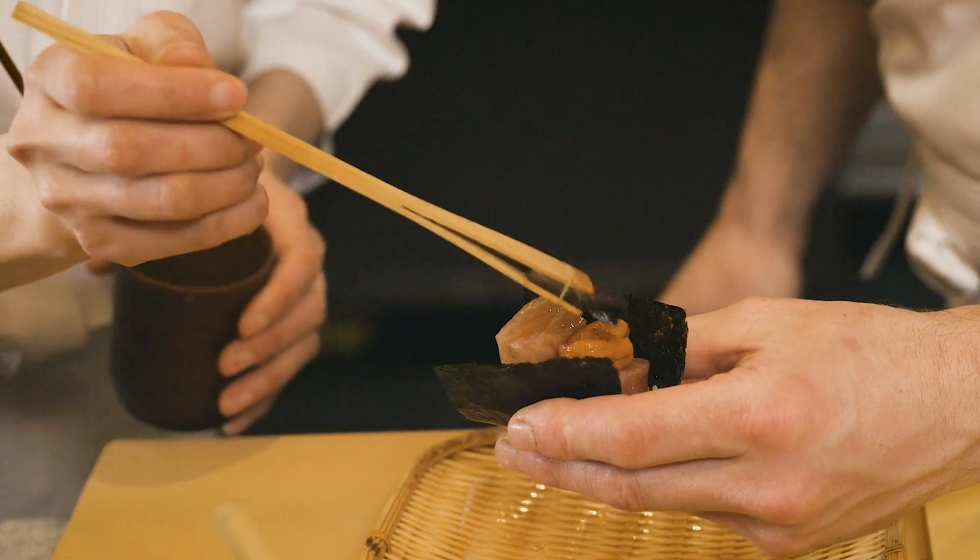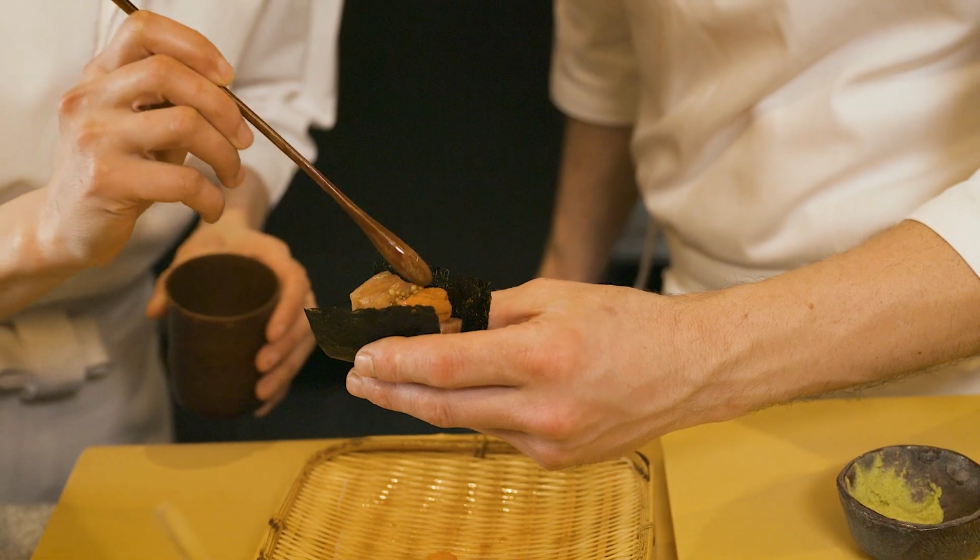This time, as it's sea urchin season, we add a touch of sea urchin, and we use our homemade grain mustard to top it.